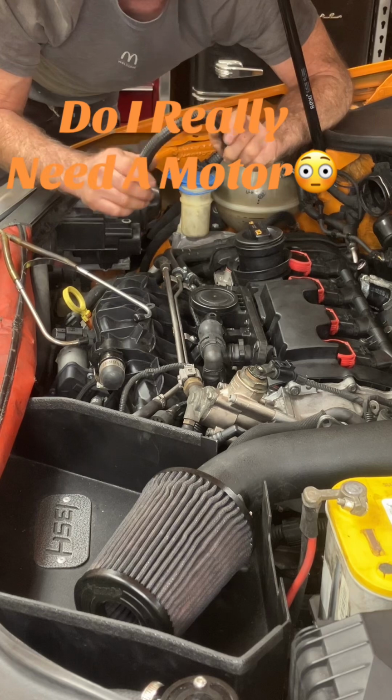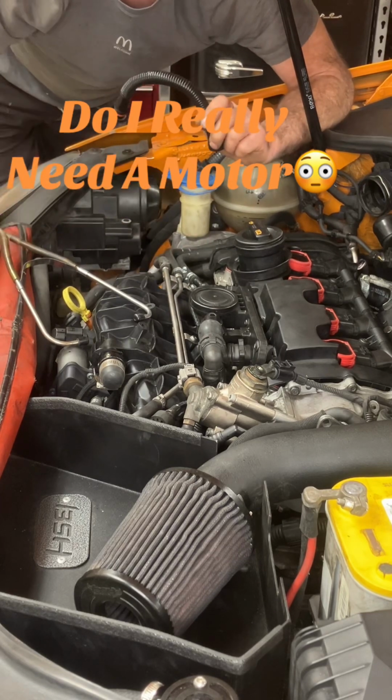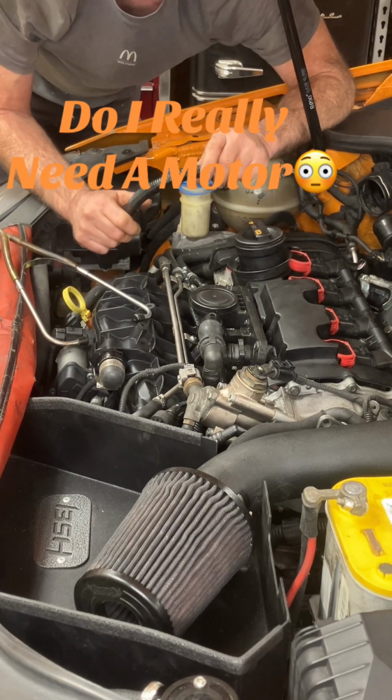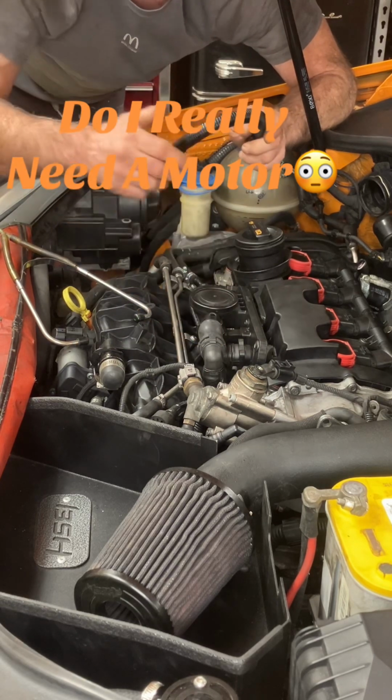It's not really worth it to me, not to mention the direct injection, the valves, all that oil going on the valves from the PCV system. And every 30,000 miles, you got to tear it all apart and clean all your valves. So I run a catch can.